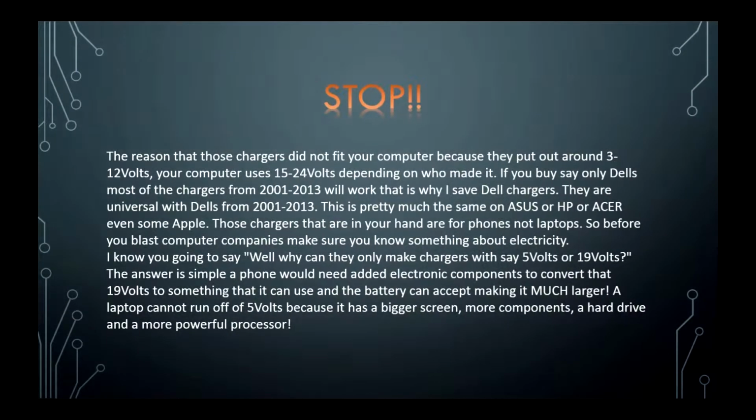Hold it. Stop. Now, the reason that those chargers do not fit your computer is because they put out around 3 to 12 volts. Your computer uses, depending on the manufacturer, say Toshiba uses around 15 volts, or a Mac uses around 24 volts, and a Dell uses around 19 volts. It would need an adequate charger, and the reason they do this is for protection. If they'd allow you to use a 12-volt charger on a 24-volt source, it would burn out the charger. Likewise, if they let you use a 24-volt charger on a 12-volt device, it'll burn out the 12-volt device.